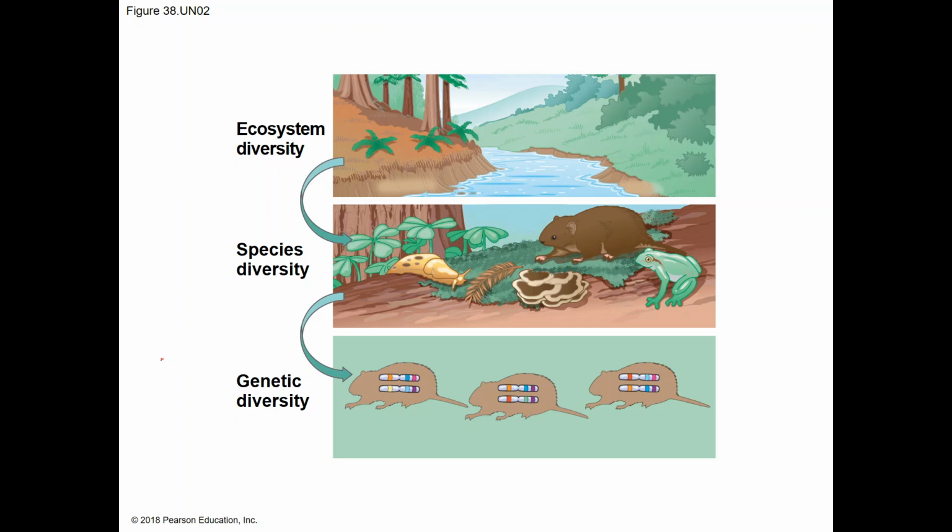Okay, so now with insight into the types and importance of biodiversity, we can talk about the causes of its decline. Again, the decline in ecosystem diversity leads to a decline in species diversity, and there's a large connection with a loss of genetic diversity as well.